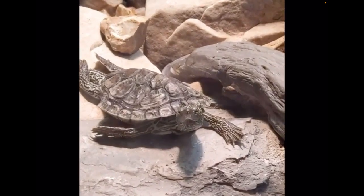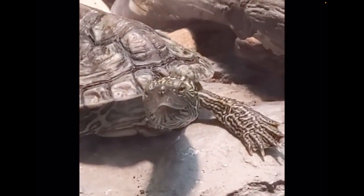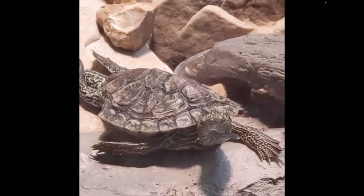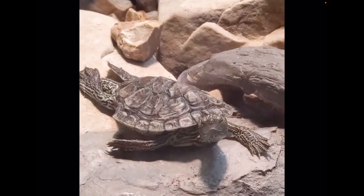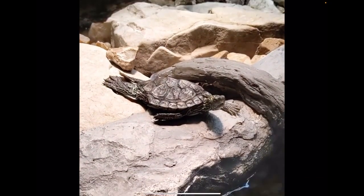Sadly, right before I took the video, this turtle was stretching. He stretched out his hind legs straight back like you see now. But I didn't capture it in time.